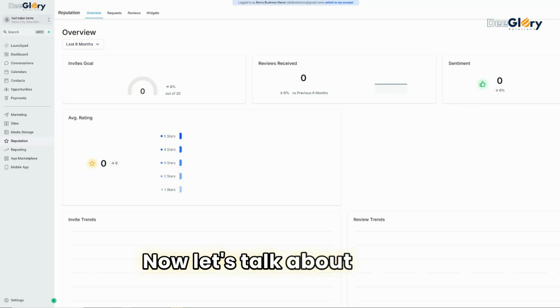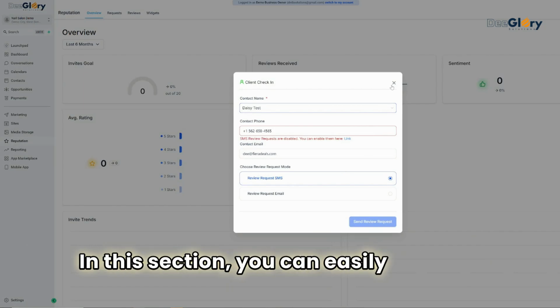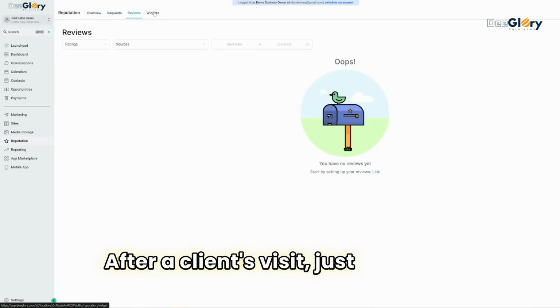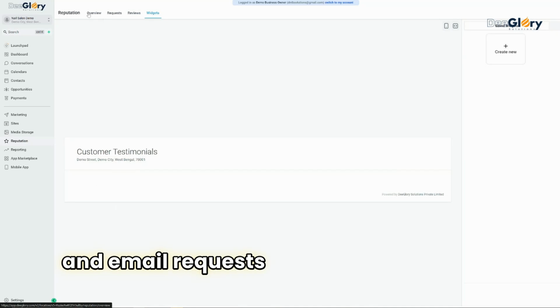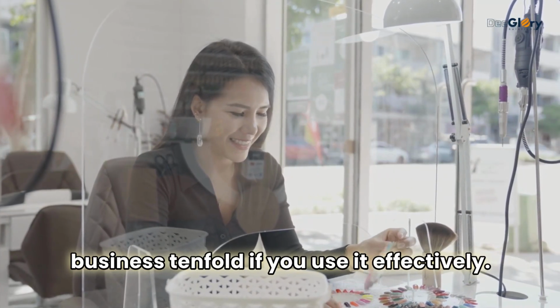Now, let's talk about one of our most powerful features: automated Google reviews. In this section, you can easily manage both your Google and Facebook reviews. It's all automated. After a client's visit, just tag them for a review, and they'll receive SMS and email requests along with follow-ups. This single feature can help you grow your business tenfold if you use it effectively.